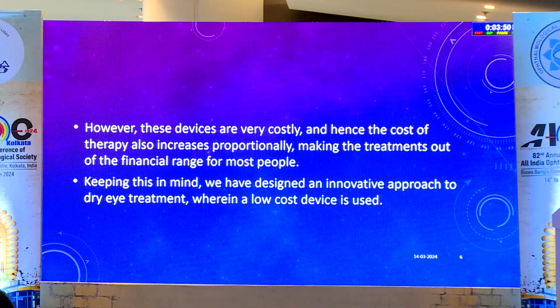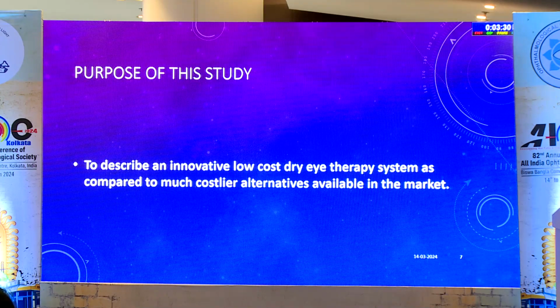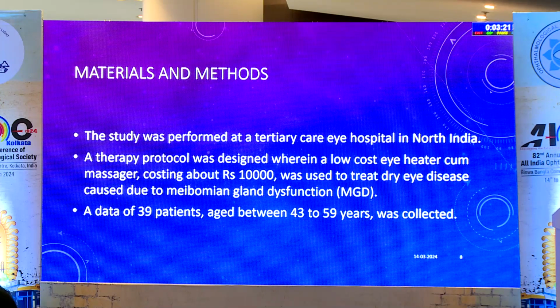The problem is that these two devices are very costly. They range from 25 to 30 lakh rupees, and it becomes difficult for doctors as well as patients to afford the therapy on a long-term basis. Only a select few can possess the machine, and only a select few patients can get the treatments. So the purpose of this study was to describe an innovative low-cost dry eye therapy system as compared to much costlier alternatives available in the market.